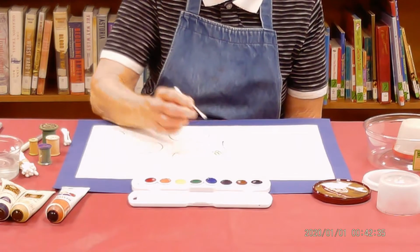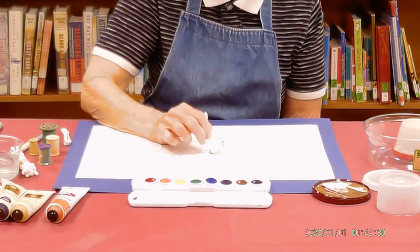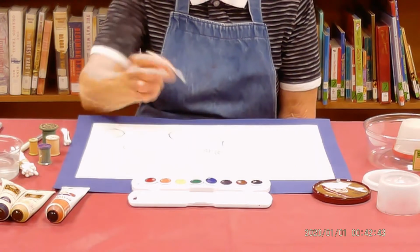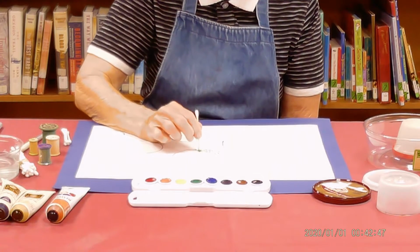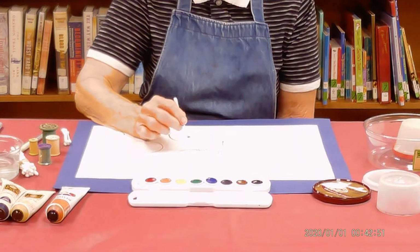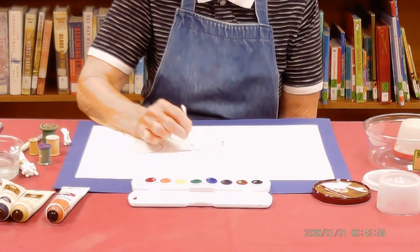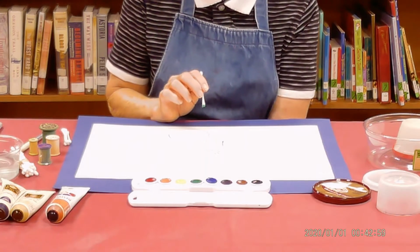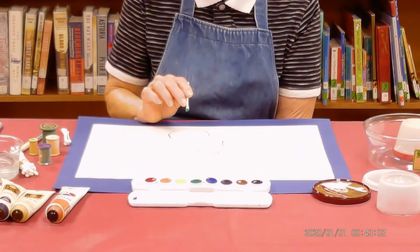This is really fun to do. Oh, just make dots. When I need more paint, just dip right in, get some more, keep going. The dots can touch a little. You don't have to do this terribly slowly and carefully, but you do mostly want to keep the dots a little bit separate. So we see them as dots and not just as a solid color.